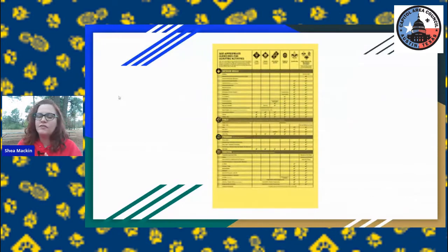All right, so first of all, I made sure and looked at the age-appropriate guidelines for scouting activities. I know it's really small on the screen, but I would say Google that: age-appropriate guidelines for scouting activities. That gives you a breakdown of what scouts can do per rank. That's super helpful, because just because you say Cub Scouts can do something doesn't necessarily mean a Lion can do what a Webelo can do. And so look at that for sure.